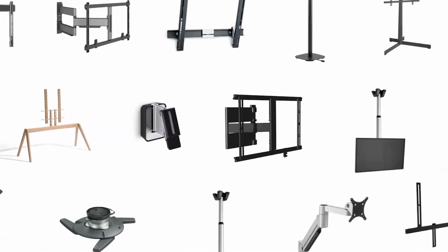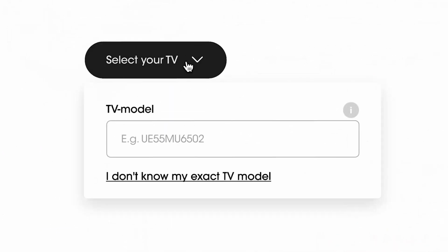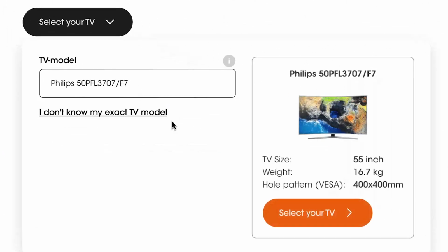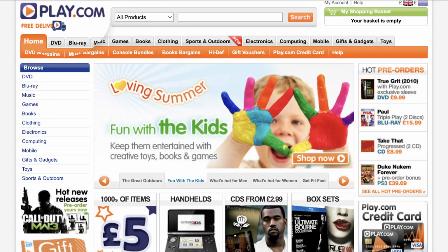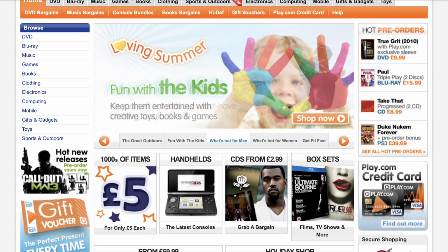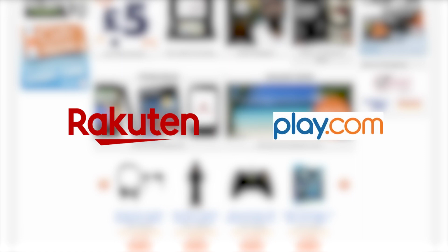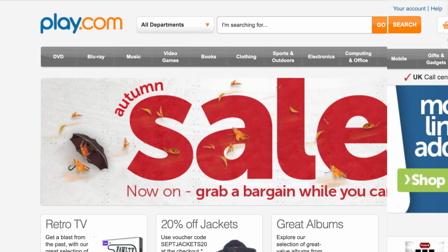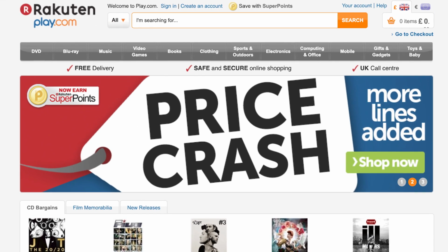One example of a reasonable design change that temporarily backfired in the e-commerce space involves a once famous Amazon competitor, Play.com. If you haven't heard of it in a while, or think it has shut down, there's a reason. Rakuten purchased Play.com, and the rebranding that followed created confusion for many customers.